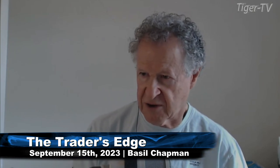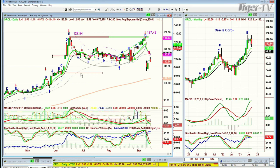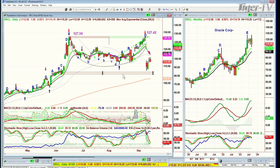So, a question came in: Oracle. Could I, from a short-term view, Oracle looks like it could travel into the close. Yes. Oh, you're talking about white lightning? That would be an options trade into the close. So, let me just do this. You wanted the short term. That's not quite what I wanted to do right here. Okay.